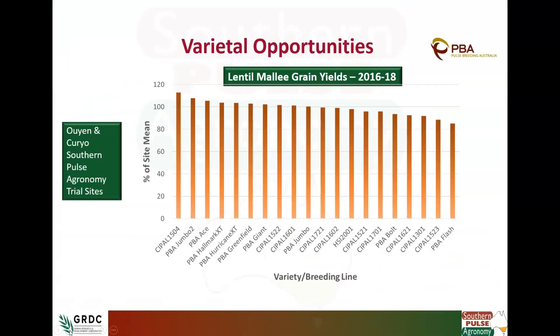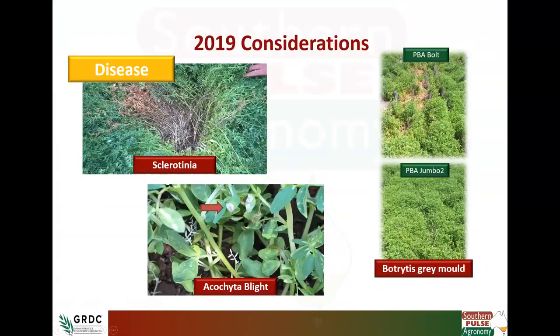Move to the next slide, please. So, moving on to 2019 considerations, and obviously we're going to highlight disease because if it does rain, we're going to get it again. If we start over on the right-hand side with Botrytis grey mold, variety selection can come in pretty important there, so you can get some quite big differences between the varieties.